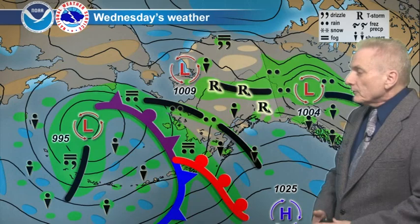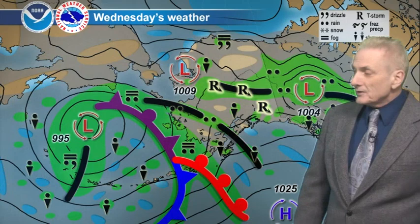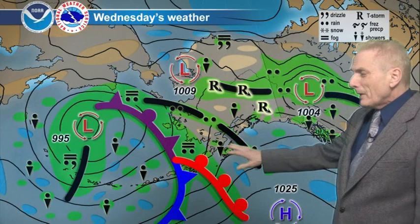And for Wednesday, that system pushes eastward and northeastward, bringing more rain into the southwest coast and western Bristol Bay, as well as the Alaska Peninsula. Will probably rain all day. This rain will reach the coast in the afternoon. That original front weakens considerably and pushes inland. Chance of some light rain into the Kuskokwim Valley. Maybe a few showers for Kodiak.